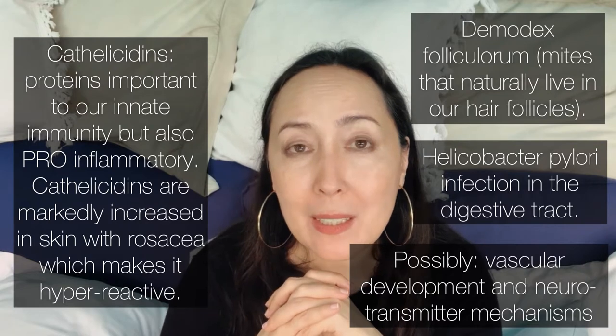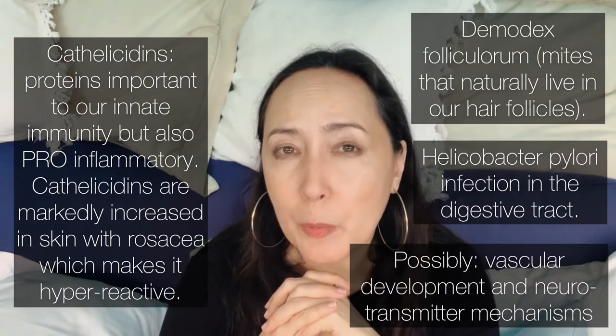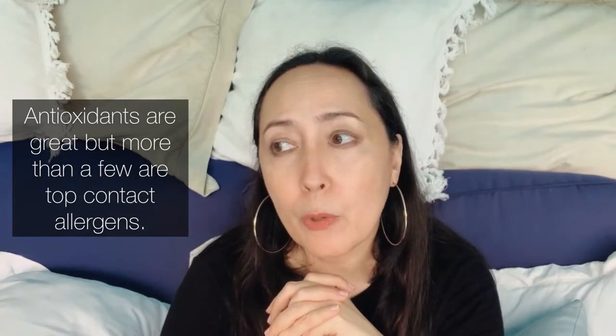As well, what we noticed is some of the formulations in the market that were available for rosacea and hyperreactive skin relied a lot on antioxidants, which made sense, but also allergens. So antioxidants that were allergens or formulations that had fragrance and other allergens. And for such a reactive skin condition, we wanted to make sure we could offer something that really did not have top contact allergens, that was very anti-inflammatory.